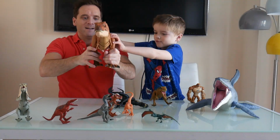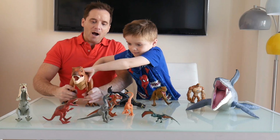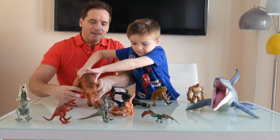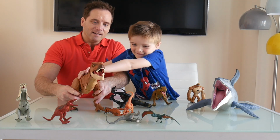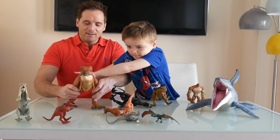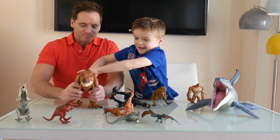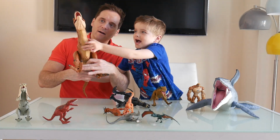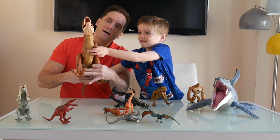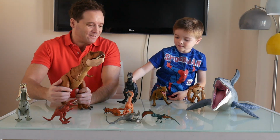And look when he does this. Oh, no, you push him down. Get the other dinosaur. So he goes up and down and left and right, and it can also go up. Oh, it makes all different noises. Look how good that one is.